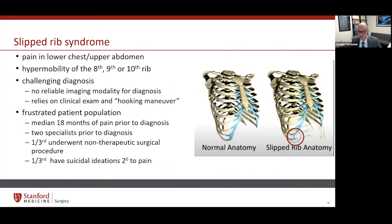Another interesting pathology that I'm starting to see now as a result of having the chest wall injury center is slipping rib syndrome. Slipping rib syndrome is pain in the lower chest and upper abdomen caused by hypermobility of the 8th, 9th, or 10th ribs, which results in irritation of the intercostal nerve under the superior rib by pressure from the lower rib. This is a challenging diagnosis as there's no reliable existing imaging modality available. Diagnosis relies on clinical exam by performing the hooking maneuver, replicating a patient's pain by subluxing the slipped rib under the rib above.